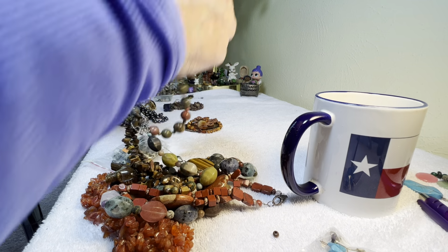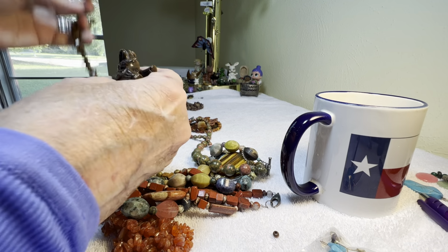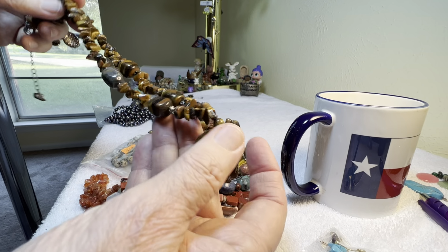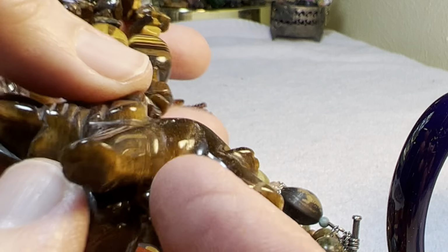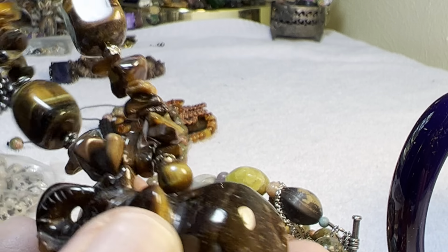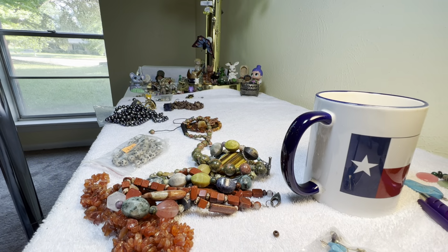Here's some more. First, let's look at this. Wow. That is $32. This is tiger eye. Look at that. So it's coming through to hold him. And then, I mean, it's a necklace. My gosh, wow. I'm gonna put it on Blanche here.